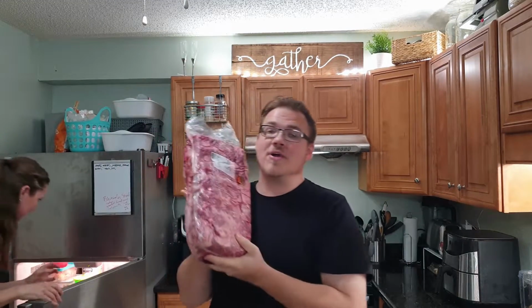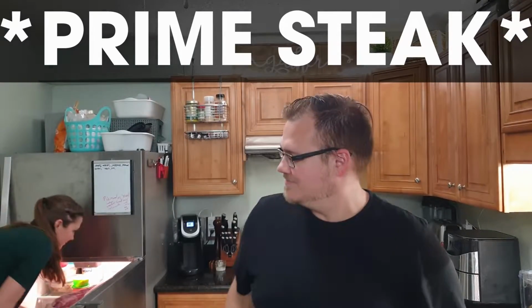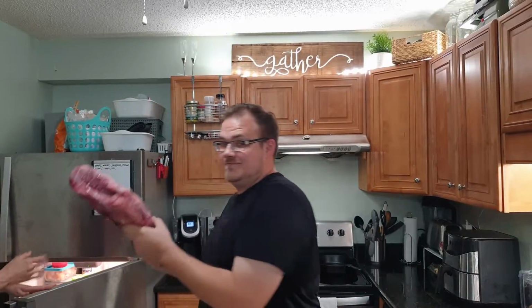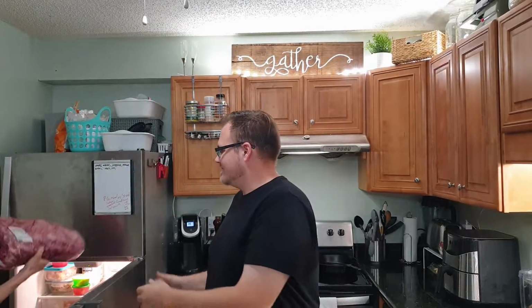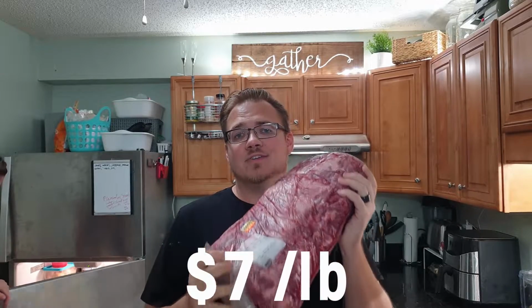And here's some prime steak. One. Two. Three. And we figured out all this. We ended up getting for about $7 a pound.